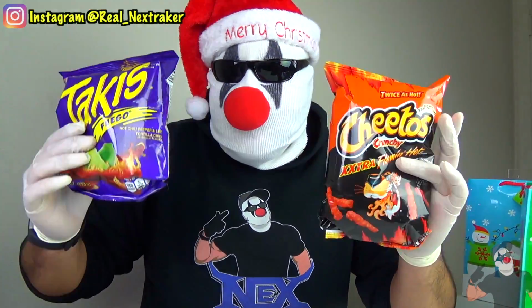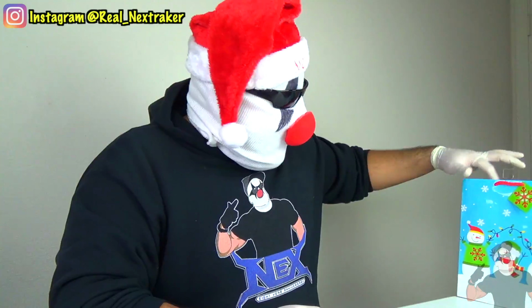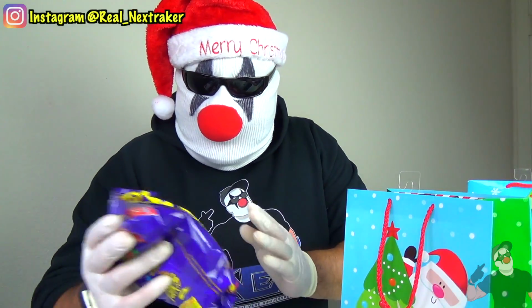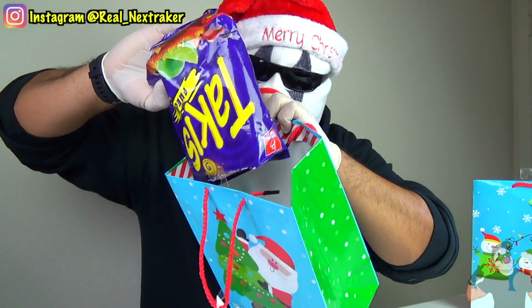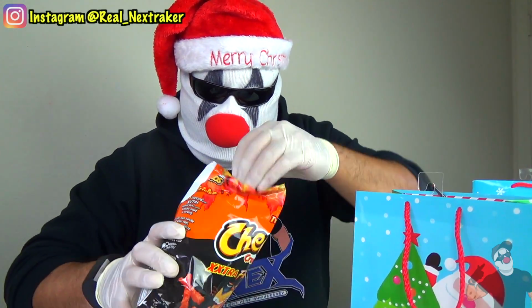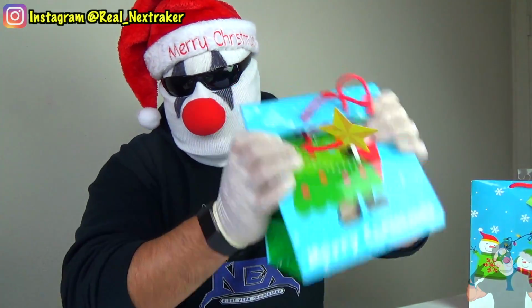Now we're gonna sneak some Takis and hot Cheetos extra into class, and to achieve this is very simple. You'll need 2 gift bags of the same size, but they don't necessarily have to have the same decoration on it. I don't know about you guys, but I love mixing both chips together, so let's dump the Takis into the gift bag and then let's add the hot Cheetos into the same bag. I'm gonna shake up this bag to mix up those chips really well.